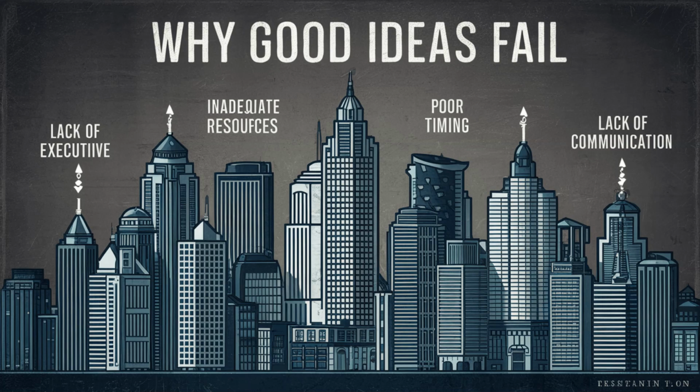Finally, remaining adaptable and open to feedback is vital. The market is dynamic, and successful innovation requires a willingness to learn, pivot, and iterate based on new information. By understanding the reasons why good ideas fail, we can increase our chances of success.